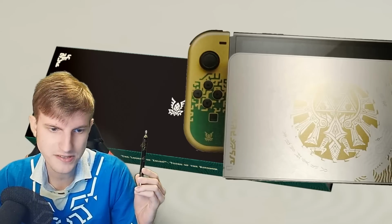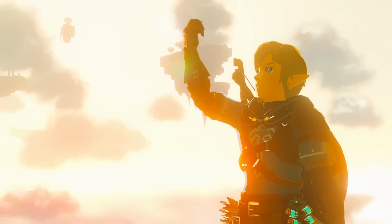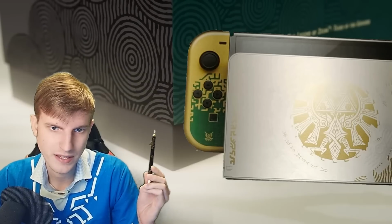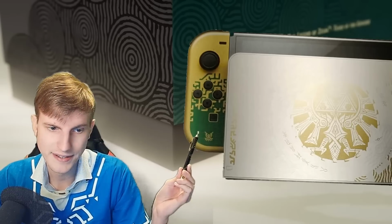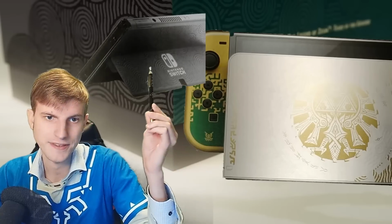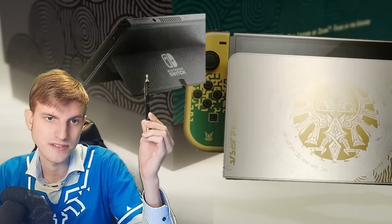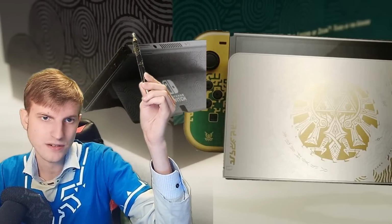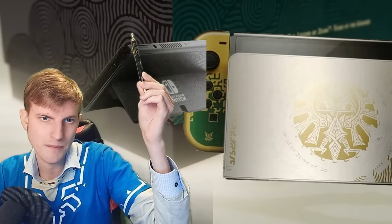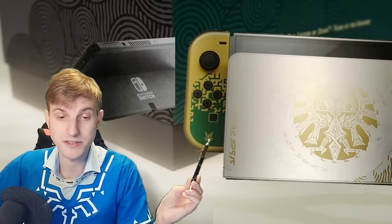Because if we skip this trailer back a little bit, to the box itself, and instead of looking at the front of the console, we look at its rear. Right here. You see this? This is the exact same design as we see on the box right here. The circle pattern and the same coloring. Because the official color seems to be black, a little bit of a brownish, and green. And that is exactly what we see here.